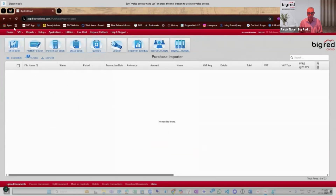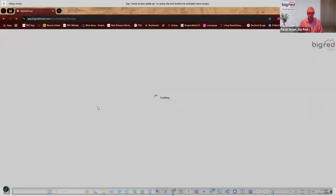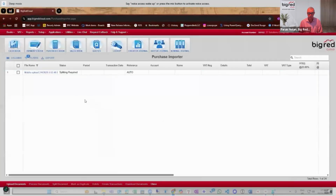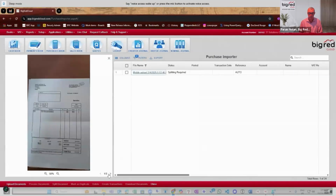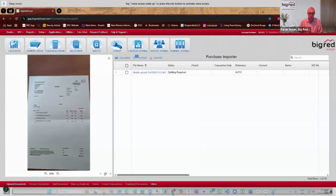And we'll take a look here. We'll just do a quick refresh to see has it arrived here. And here it is. Okay, so if I click into it, I can get a preview of what the invoices look like. So it's split into 3 pages. You can see it there.